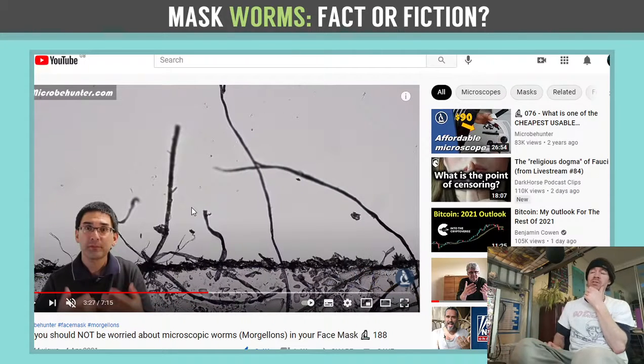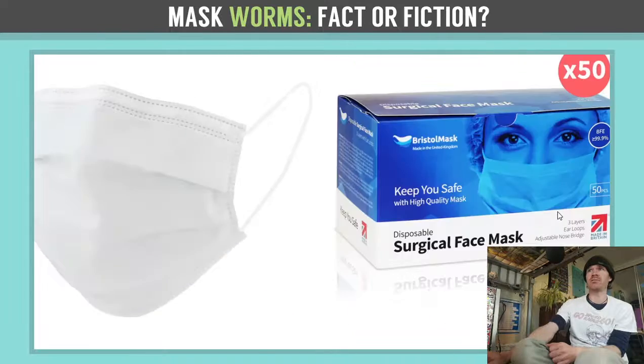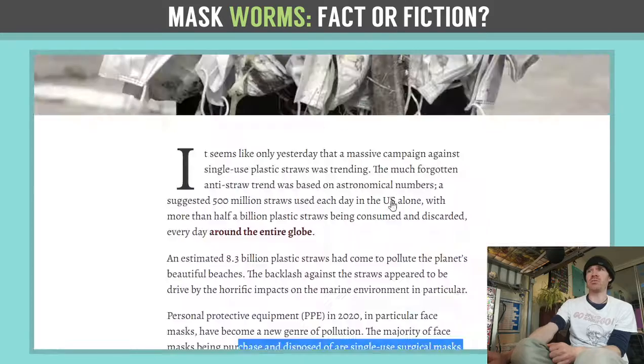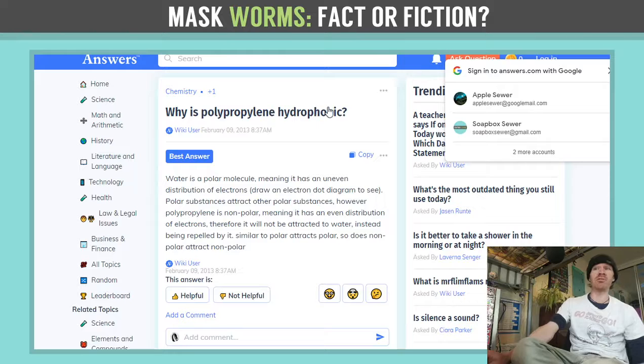Now, one thing that people say though is that these fibers on the mask seem to move much more. They bend around. They're much more than these kind of fibers you get from your trousers. But I think one of the reasons for that is because these masks are made of polypropylene. This is just, I'm guessing. This article says made of polypropylene. It's fairly uncontroversial. And polypropylene is hydrophobic, which seems pretty uncontroversial as well.